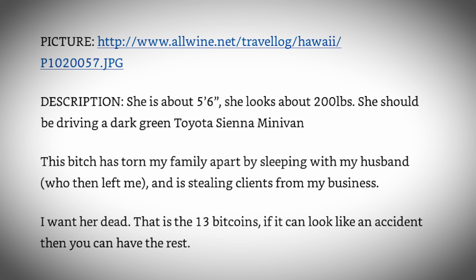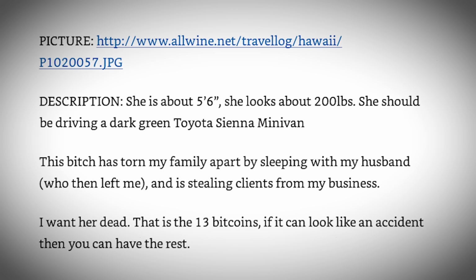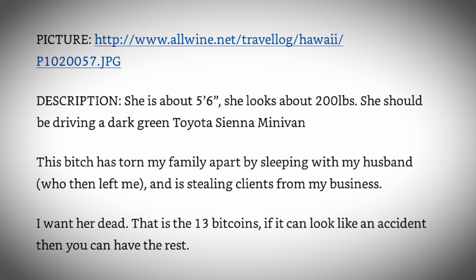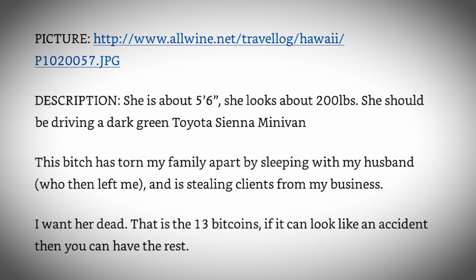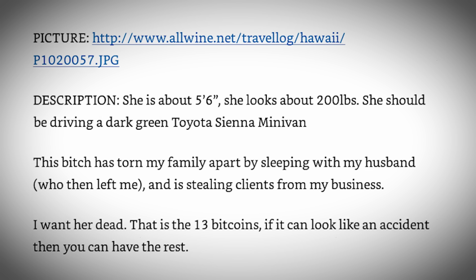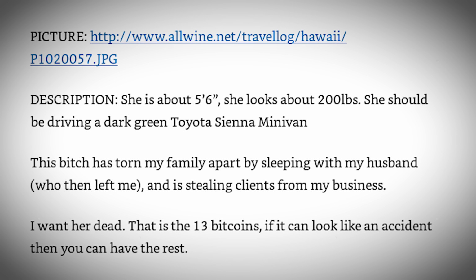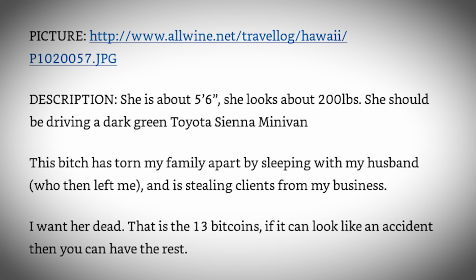Description: she's about 5'6". She looks about 200 pounds, should be driving a dark green Toyota Sienna minivan. This bitch has torn my family apart by sleeping with my husband, who then left me, and is stealing clients from my business. I want her dead. That's 13 bitcoins, and if it can look like an accident, then you can have the rest.